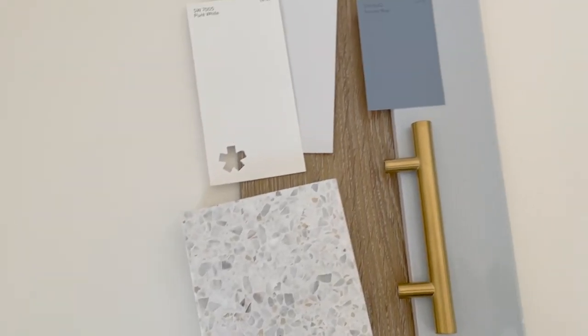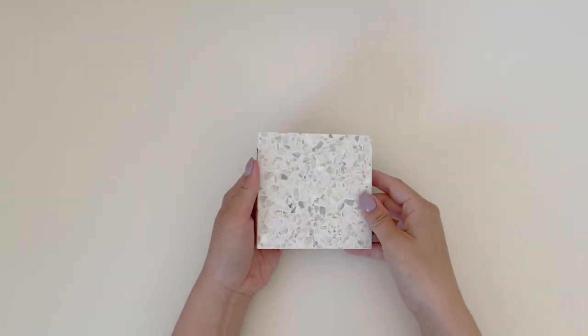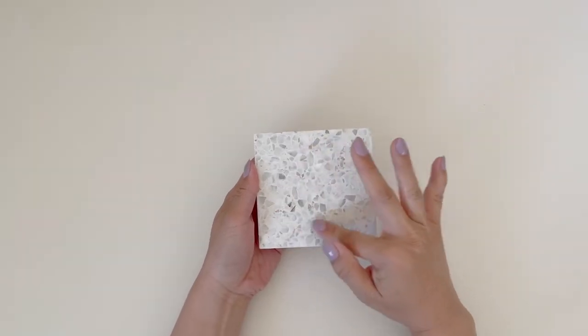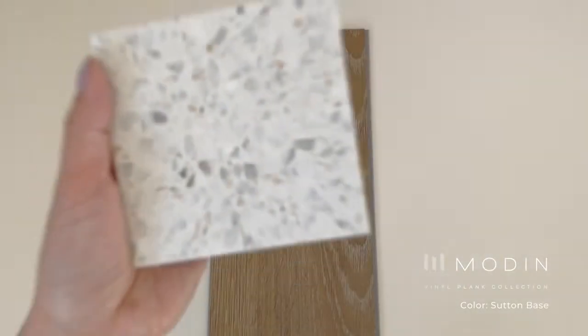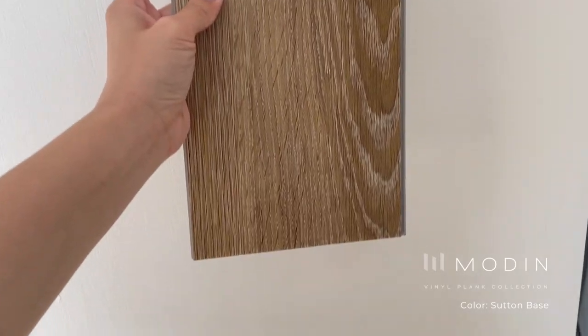Here's a mood board for a feminine, modern kitchen, or even a laundry room. We'll start with this incredible terrazzo as our countertop. First, we're complementing the brown here with this Modin luxury vinyl plank from Flooret in the color Sutton. But it's going to provide a great contrast and complexity to the sleekness of the rest of our finishes.